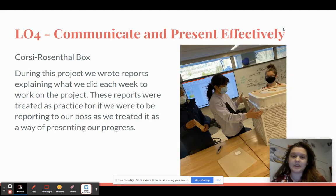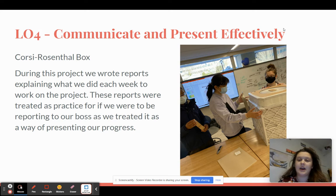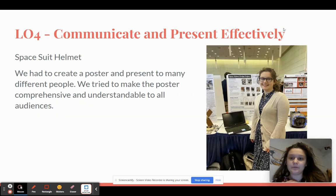The fourth learning outcome is to communicate and present effectively. When we did our Corsi Rosenthal box, we had to do weekly reports, and our team treated this like a progress update, almost as if we were sending this to our boss. We would show projections, goals in these reports, and we tried to make them as comprehensive and down to earth as possible so that we could communicate effectively through these weekly reports.